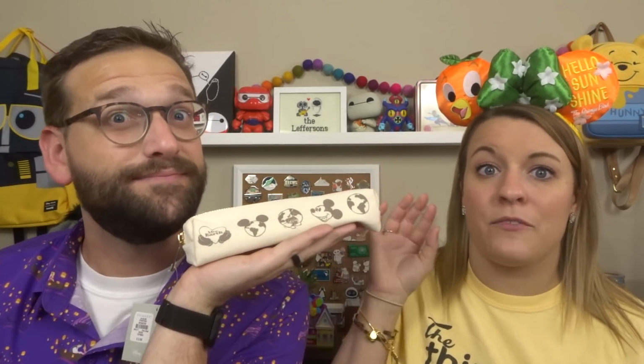You actually could use this, like if pencil case isn't your bag, you could use this for makeup brushes or other things, pins, travel. Pins or just Band-Aids. I might use that actually just as a little travel bag for organization, because you can never have too many organizational bags, especially this would be good for my backpack for the parks.